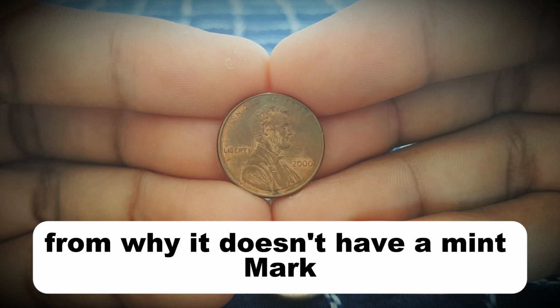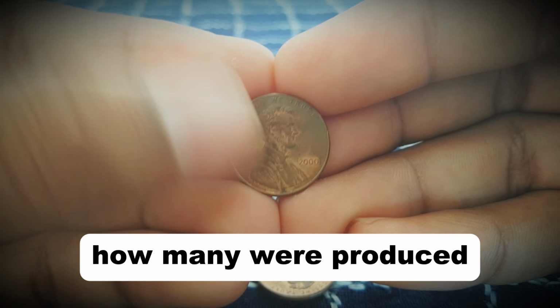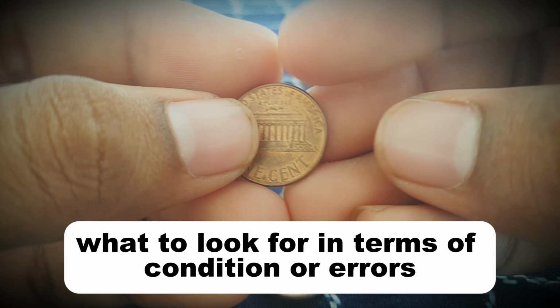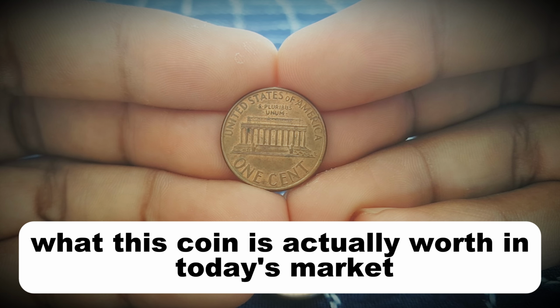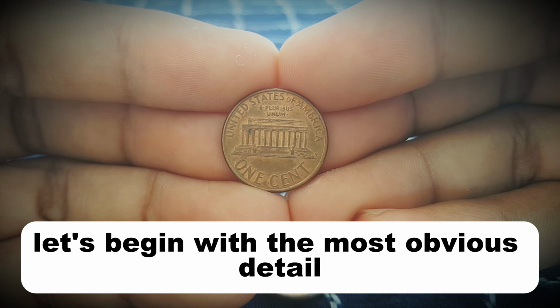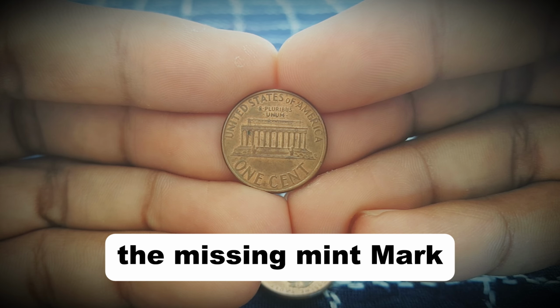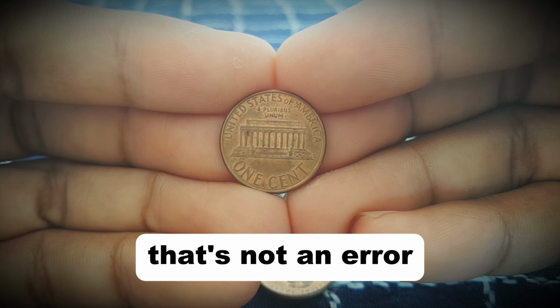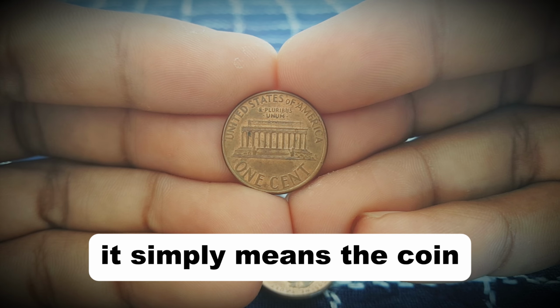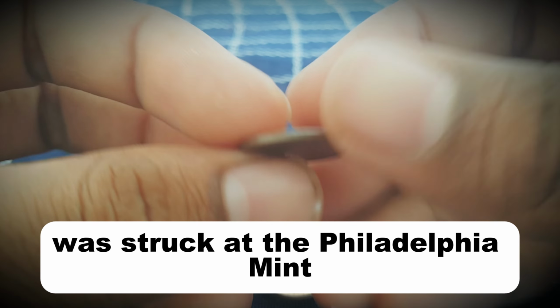We'll cover everything from why it doesn't have a mint mark, how many were produced, what to look for in terms of condition or errors, and most importantly, what this coin is actually worth in today's market. Let's begin with the most obvious detail, the missing mint mark. If your 2000 penny has no letter under the year, that's not an error. It simply means the coin was struck at the Philadelphia Mint.